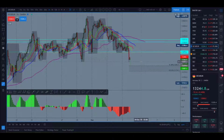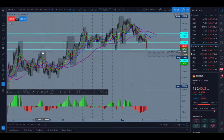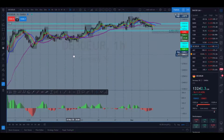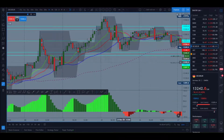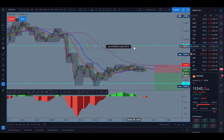So this is our enemy number 1. And is there anything else to the left? Okay, so there's another level here because that's the high, so that could be something. Other than that, we don't see anything very important. Let's have a look at these levels. So yeah, these previous levels that we have drawn already coincide with these important levels. And that's that. So we go to the M1 again.